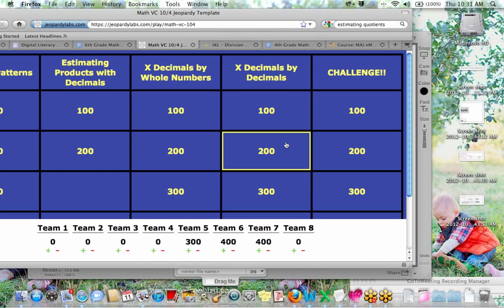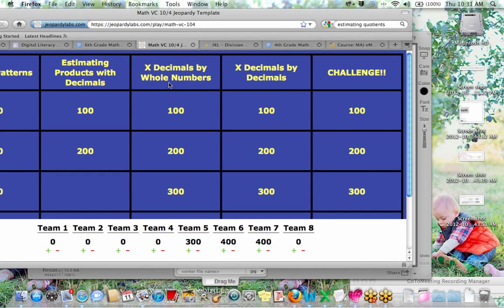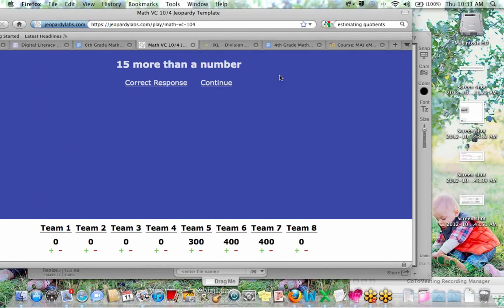We'll try another challenge problem. It'll be similar. Oh, whoops. Okay, sorry. Let's do 100. How do I write 15 more than any number? Tyler. N plus 15. Very good.